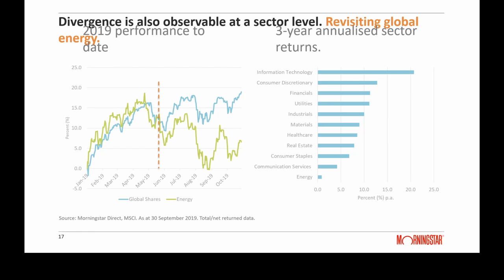Now, apologies for the font here. Morningstar have great font that can only be read on Morningstar computers, so apologies in advance that this looks a little bit messy, but I'm happy to talk you through it.